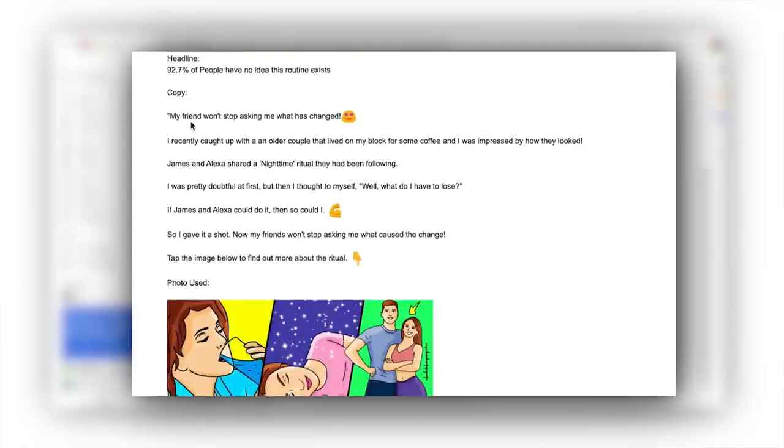The copy is, my friend won't stop asking me what has changed. I recently caught up with an older couple that lived on my block for some coffee, and I was impressed by how they looked. Now, I'm not going to read the whole thing because your time is valuable. You can just pause the video and read this, or you can take a look at the description down below, and I'll put an image of it for you to reference. But this is a winning product, winning landing page, winning ad copy. This is all winning. I promise you that right now, you're going to see results.